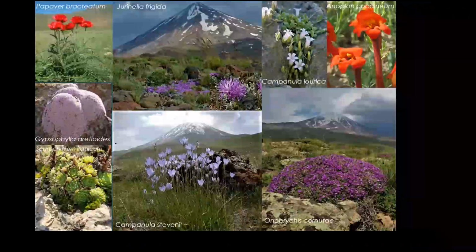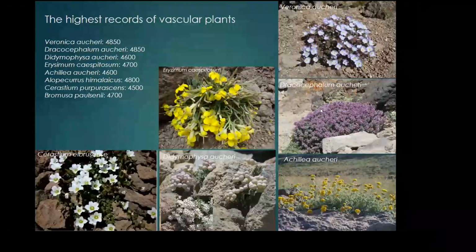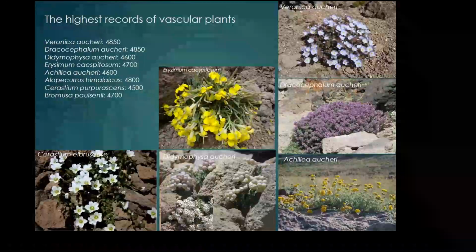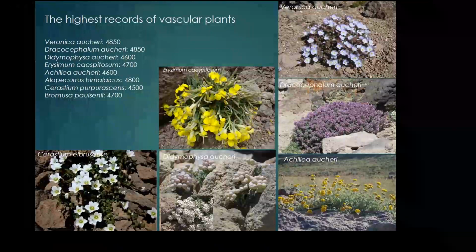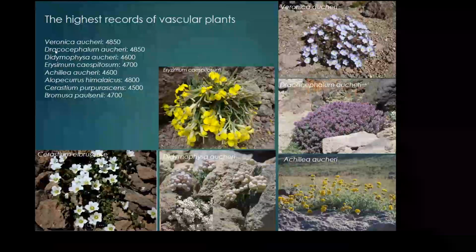And in Damavand, we have the highest boundary of plant habitats in Iran. Veronica oshri and Dracocephalum oshri are the species reaching the highest limit, and also most of the species reaching these elevations are endemic to Iran and endemic to Alborz. You can see the elevation of each species, sometimes reaching 4,900 meters.